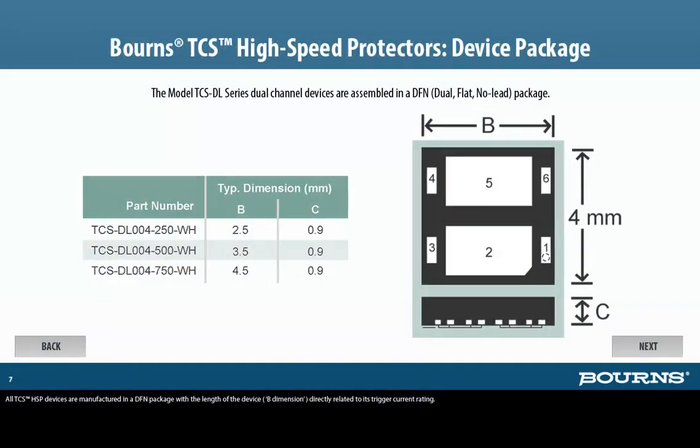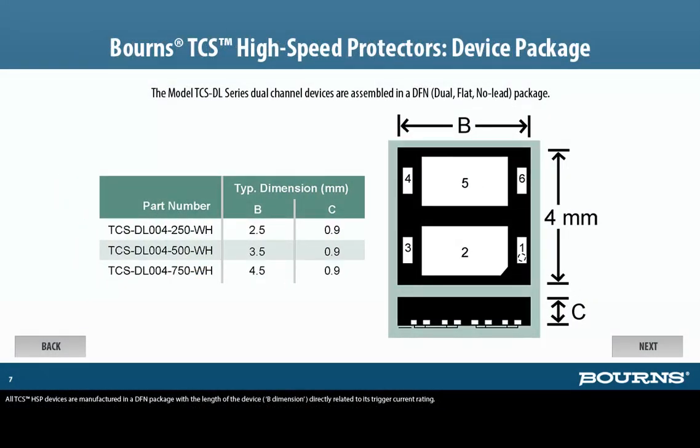All TCS HSP devices are manufactured in a DFN package, with the length of the device, B dimension, directly related to its trigger current rating.